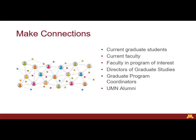Another way students learn about graduate school programs is through connections they make with others. You can connect with current graduate students at the U of M or any other institution of interest to ask questions about their experience. You could also ask if they have advice for the application process. Your current U of M faculty are also a great resource as they've been through this process themselves, and some of them teach graduate classes in addition to undergraduate classes. They might also have connections to other researchers around the world and suggestions for programs that match your research interests.